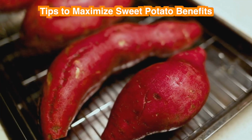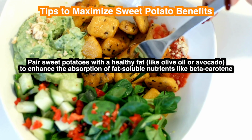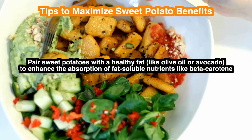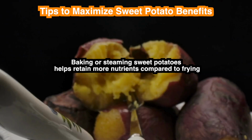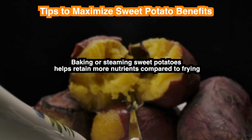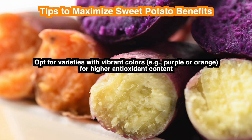Tips to maximize sweet potato benefits. Pair sweet potatoes with a healthy fat, such as olive oil or avocado, to enhance the absorption of fat-soluble nutrients, such as beta-carotene. Baking or steaming sweet potatoes helps to retain more nutrients compared to frying. And opt for varieties with vibrant colors, such as purple or orange, for higher antioxidant content.